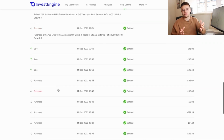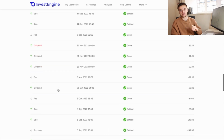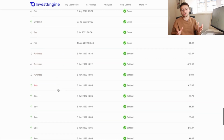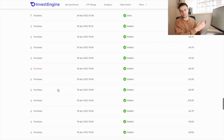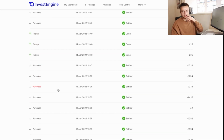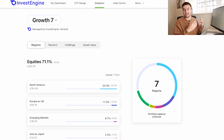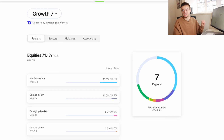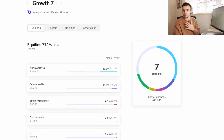And the reason why they've been doing this is to try and ensure the portfolio is always balanced and matches my risk appetite and aims, or at least what they perceive them to be based on how I answered the questions when I opened this account, this portfolio. If we now head over to analytics, we can actually assess how well InvestEngine matched my investment aims, my risk appetite to one of their portfolios by digging a bit deeper into the portfolio and assessing, does that suit me?